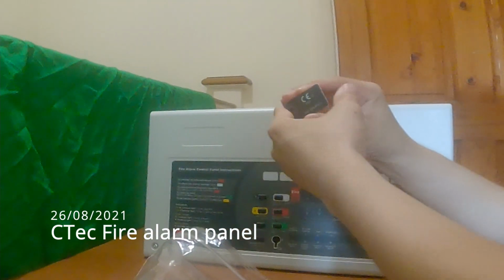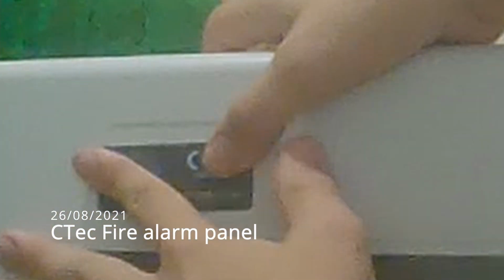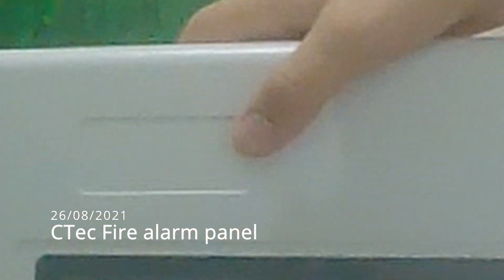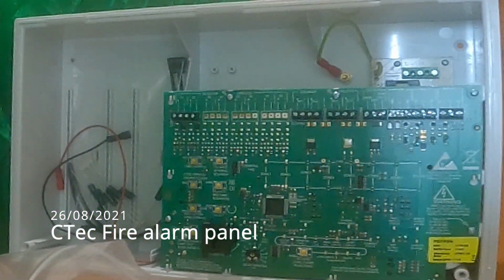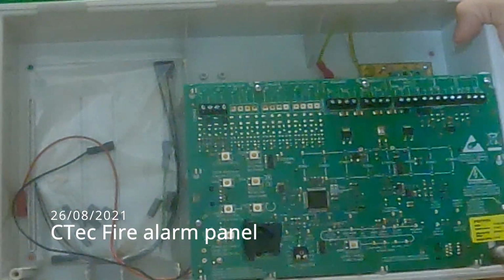I'm going to put that up there. Pretty much perfectly, except it keeps falling off, oh well. And this is the inside.